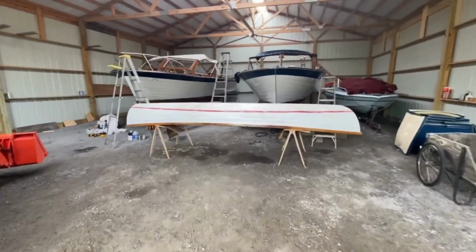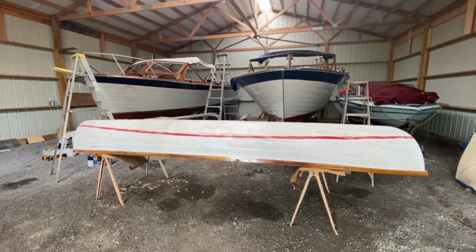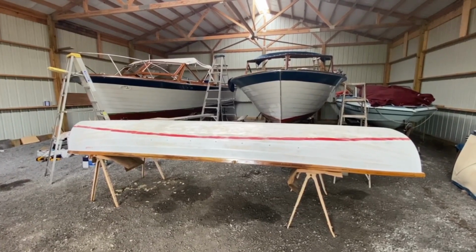We seem to be going in the wrong direction here. We've added another boat to the mix. Now we'll get them all in the water eventually.